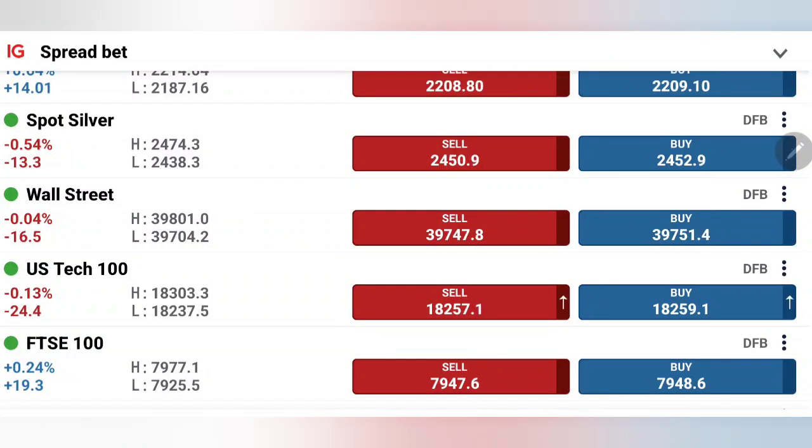NASDAQ 100 and Dow Jones traded sideways, we can say, coming off from the highs at 39,800 and 18,300. We have seen Tech 100 and US30 trading within a narrow trading zone. Now, what to expect today before the traders move for an extended weekend, because tomorrow is a holiday for most of the markets. Thus, what can be expected today, how to profit trading Nasdaq 100 and Dow Jones, we will see with the help of charts and indicators.